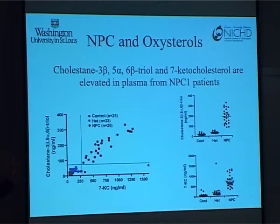And by looking at the ratio of the two, it's possible to separate patients with Niemann-Pick, shown with the black dots, from people who are well and those who are carriers, who are shown with red and blue dots.